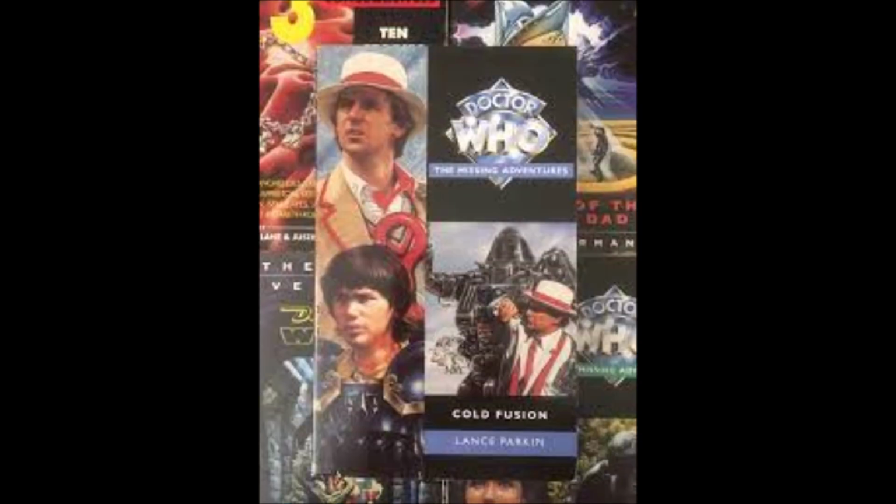The next book in the series is Cold Fusion by Lance Parkin, which is a Fifth Doctor book with Adric and Nyssa and Tegan, but also kind of crosses over into the New Adventures version of the Seventh Doctor with his New Adventures companions Roz and Chris. This was much hyped at the time, and I think it's actually been adapted by Big Finish. I've not heard the audio.